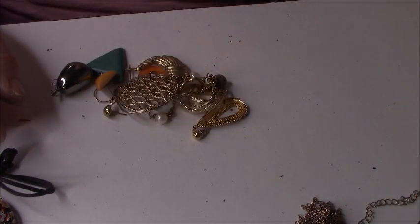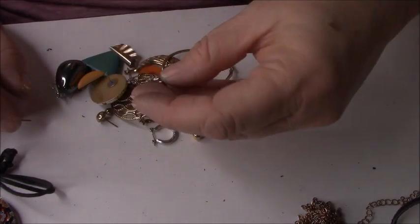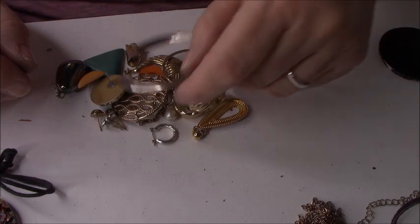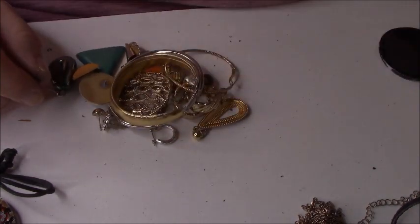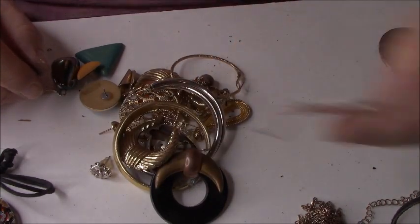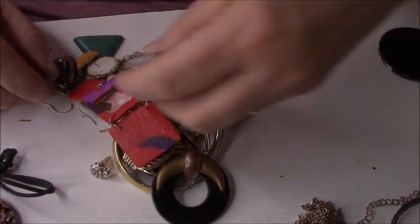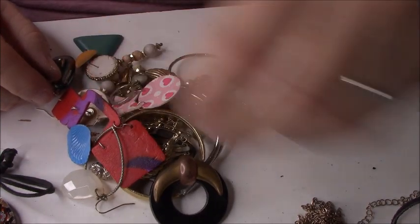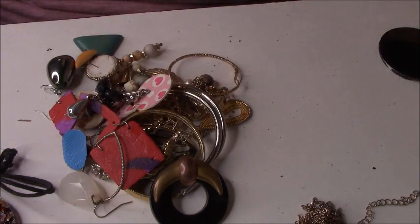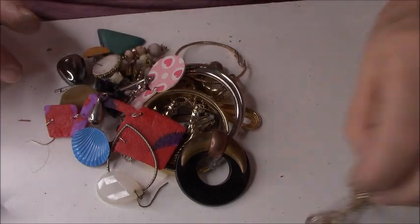10, 11, 12, 13, 14, 15. That's a pendant. 16, 17, 18, 19, 20, 21, 22, 23, 24, 25, 26, 27, 28. That's a necklace. So it looks like there's 28 single earrings. I've had way worse, so that's not too bad.